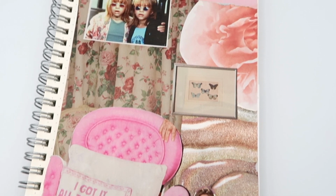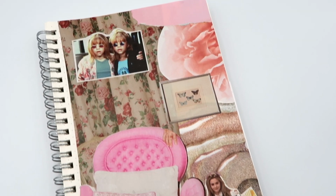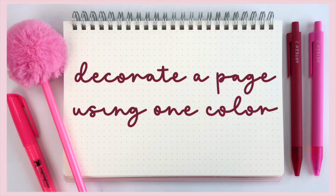If you've seen any of my other sketchbook or journaling videos, you know I love making things with old magazines. For this page, I decided to pick a color and decorate my page primarily using that color. Since the cover of my journal was made from this transparent pink plastic, I wanted to use the first page in my notebook as sort of a cover page.